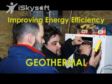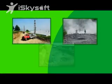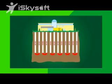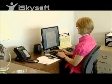Perhaps the biggest step in improving Greenforge's energy efficiency was replacing the old fossil fuel heating system with geothermal. Geothermal is energy efficient, environmentally clean, and cost-effective. It uses deep wells to tap into the natural temperature of the earth, which is always about 50 degrees. In winter, the wells draw the earth's heat up and into the building. In summer, the same wells take heat from the building and send it down into the ground.